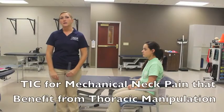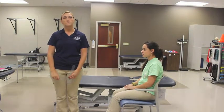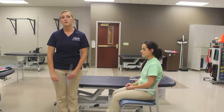Test item cluster for mechanical neck pain that benefit from thoracic manipulation. Number 1, symptoms lasting less than 30 days. Number 2, no symptoms distal to the shoulder. Number 3, fear avoidance belief questionnaire physical activity score less than 12 out of 24.